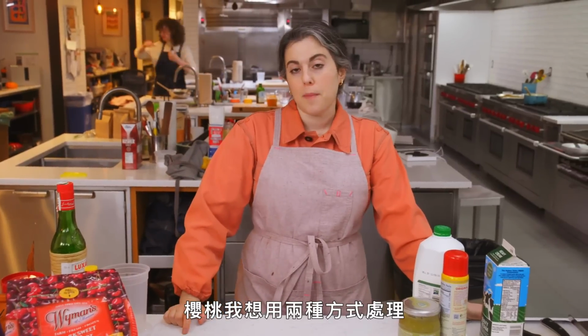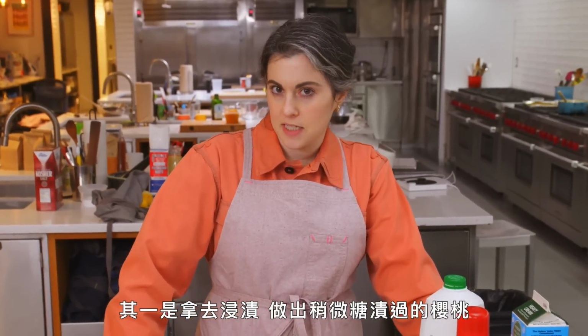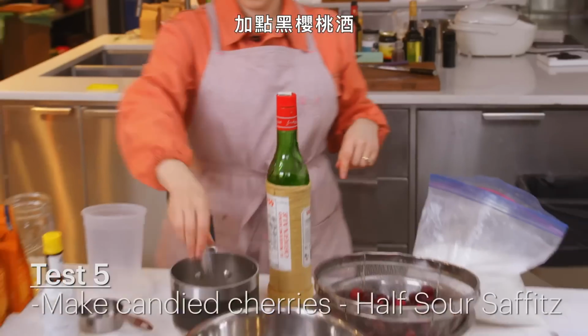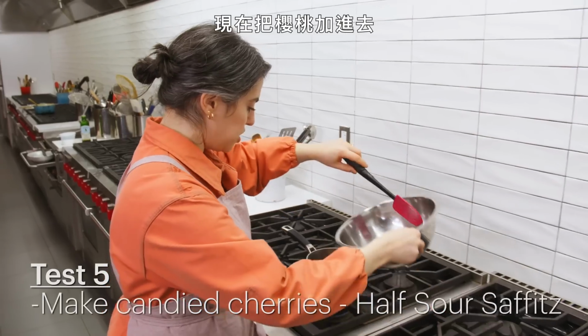I want to do two cherry preparations. One is just kind of a soaked, sort of very lightly candied cherry. For my simple syrup, equal parts water and sugar, spiked with the Luxardo maraschino liqueur, pinch of salt, and then I'm going to add the Angostura bitters. Now I'm going to add my cherries.